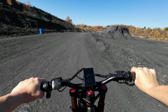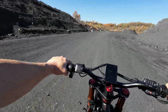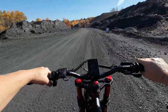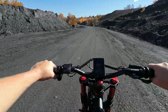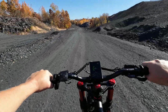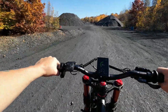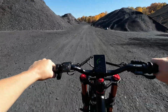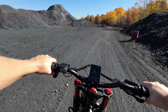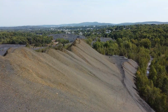Well, we got a pretty smooth level area here. Let's go to one end of it. We'll kick it up into dual motor and get a higher speed run. I'm just in dual motor and not boost mode. Throttle only, so we're gonna get it up to speed here. Accelerates pretty quick. 30 miles an hour. 33. That is fast and fun on terrain like this.